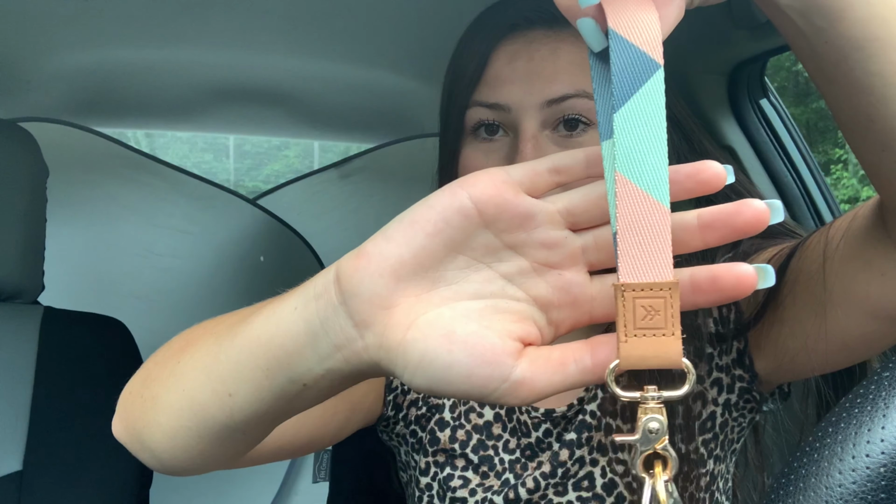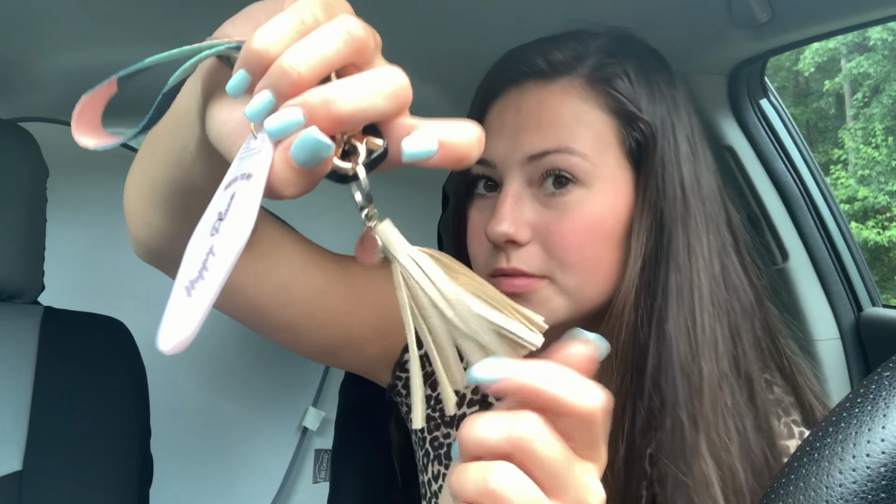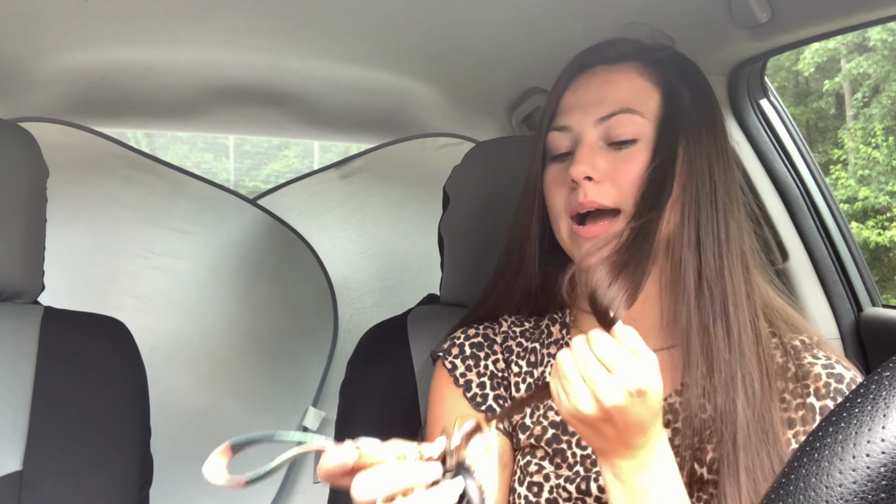Okay. I had to turn my car off, but I bought a bunch of little lanyard things. You can't see that. This one's from Amazon. Super cute. Then I got this little one. It says, "Keys to my happy place." Isn't that adorable? Reese Bronner also got me this little tassel, and I have my house key so I can get into my home. Okay. Ow, ow, ow. I don't understand. Okay. Turning the car back on because it's hot.